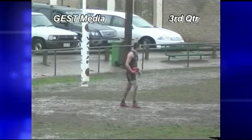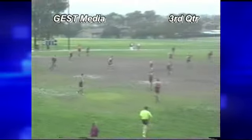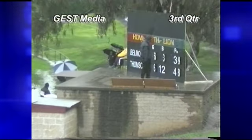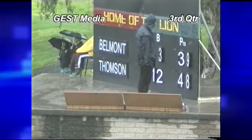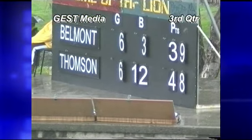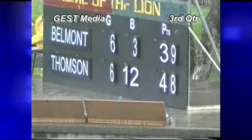As a siren sounds to end the quarter. So I think that was a bit comical, actually. I don't know what happened. What happened there? It was a waste of good, valuable time, actually. Well, the position is, it is three-quarter time in our GDFL match of the day, and at three-quarter time, Thomson, 6 goals 12-48, lead Belmont Lions, 6-3, Thomson side.